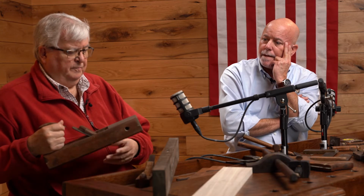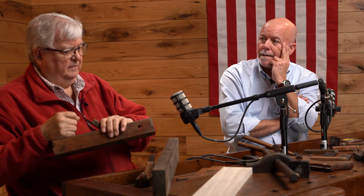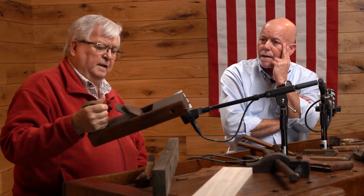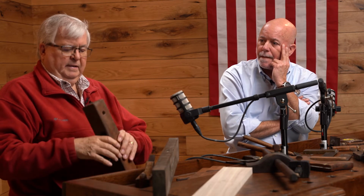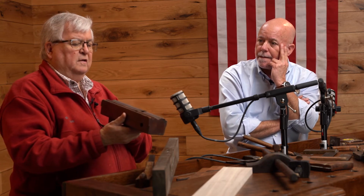So the master craftsman who is handling the handle and guiding the plane will have a helper pulling along the length of the board that you're cutting. And this is probably, I would say, an 1840s profile that you'd see on a piece of furniture perhaps.